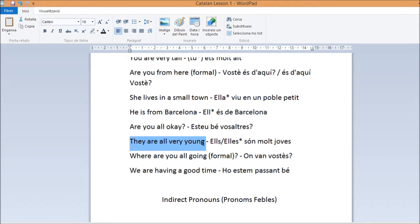They are all very young. All right, and we know the difference now. I already explained the difference, but more typically, it's not going to be all. Just forget what I just said right there. Son muy jóvenes. All right, that's the word for young, jóvenes, young people. That's plural, of course. Son muy jóvenes.